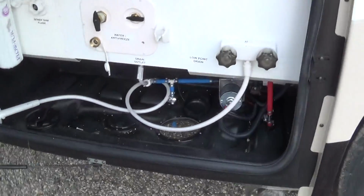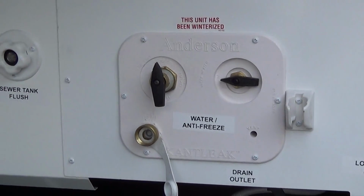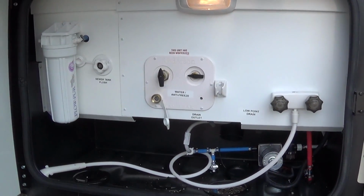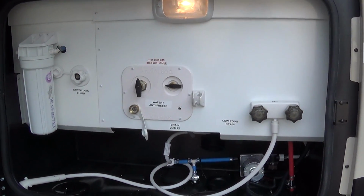Taking a look at the wet bay. You have a whole house water filtration system, sewer tank flush, and easy winterization and bypass valves for hooking up to fresh water or bypassing when you're getting ready to store it away during the winter.